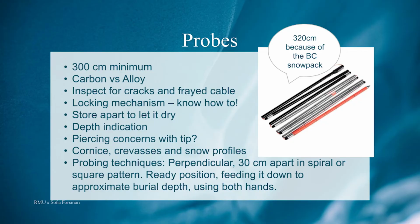I really enjoy it. You start in the middle, and then you're probing a square 30 centimeters apart around that, and then you're probing a square 30 centimeters out and around that, and then you just keep doing that. Probing can take quite a while if we have a deep burial, so efficiency is really important. Choose whichever one works for you, but make sure you keep probing to a reasonable depth that correlates with the lowest number in your transceiver when you did your fine search.